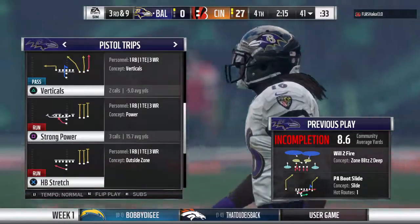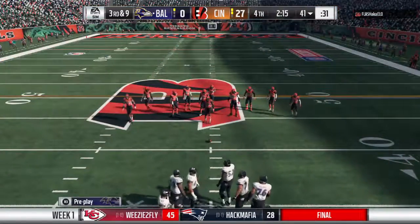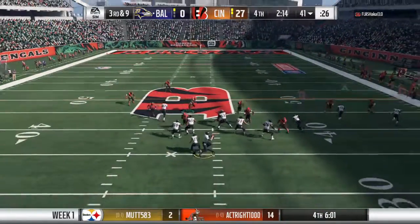Another wayward pass. You know, things started out poorly in this game, and to be frank, they just really haven't gotten much better. And all that does is embolden a secondary. They feel good about what's going on, and they just play better and better.